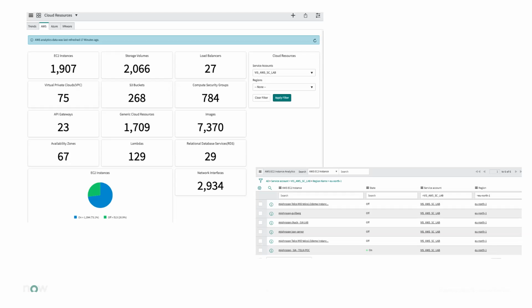For example, we can drill down to the EC2 instances and see the state of each of these instances, whether it is on, off, or terminated, which service account requested this instance, and in which region. I can also show resources by selecting a specific service account or a region, and apply these filters to see only the resources based on the filter that I select.